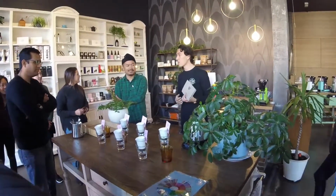So I was just taking everyone through the coffees which we're going to be cupping today. I was just saying that we're tasting the coffees we have coming up next week for our showcase. So every Wednesday, every 2 weeks, we change over our coffees on the brew bar here at Aunty. So it gives customers an opportunity to go through and taste a number of different coffees.